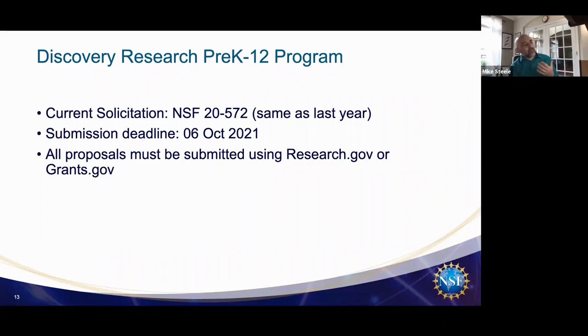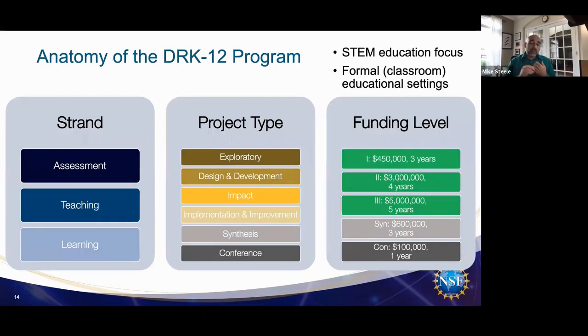I want to go a little bit into the anatomy of the DRK-12 program. It's one of our broadest programs since it's one of our largest. So there are a lot of moving parts here, and I want to spend a few moments talking about these. And if you have particular questions about these categories, this is a great time to put these into the Q&A, and I'm happy to pause for a moment here and make sure they're addressed.